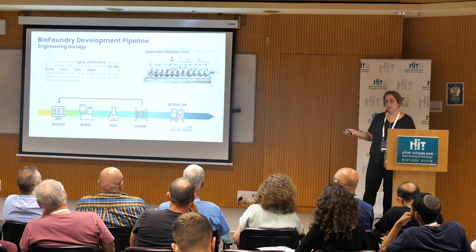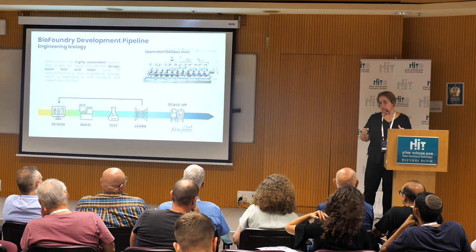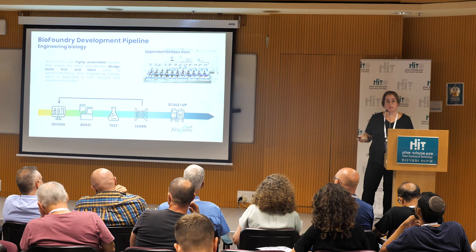So basically, you see here the system that we have. It's called DustBox Mini. It allows us to do high throughput experiments of fermentation, and we can test multiple media, multiple strains in the system in parallel. So this is basically the starting of the scale-up part.